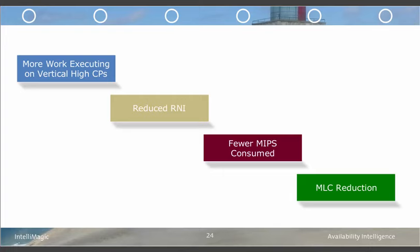A primary way to reduce RNI is by increasing the amount of work executing on vertical high CPs, since that work, which executes on CPs dedicated to the LPAR, is not subject to cross-LPAR contention for processor cache, as is the case for work that executes on vertical mediums and vertical lows. So reducing RNI improves processor cache efficiency, which results in consuming fewer MIPS, which translates directly into reduced MLC charges.